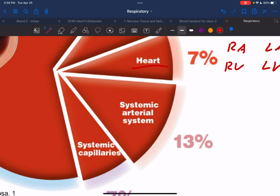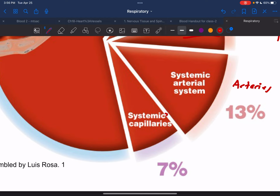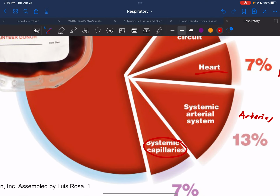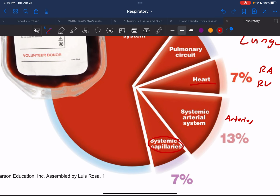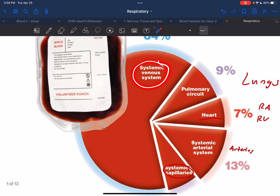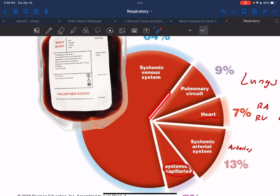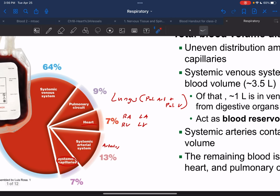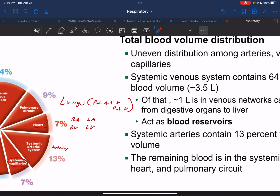Systemic arterial system. This is going to be everything that's within the arteries, kind of implied there. And then these are the capillaries that are serving all the organs where the exchange occurs, kind of self-explanatory. And then finally, we have our systemic venous, which is all the veins that we learned about, and they contain 64% of our blood volume. And so they are characterized as being our blood reservoirs.